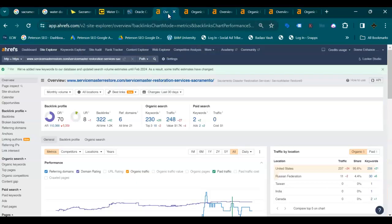Now, this is a program we use called Ahrefs. It tells us how a website is performing. This report is for the Service Master. You are not going to be competing against Service Master as a whole, only this location. This location has a rating of an 8 out of 100 in Google's Trust Flow. But because of the weight and how trusted this website is, at a 70 out of 100, it does have some weight. So you do have a little bit of competition there.